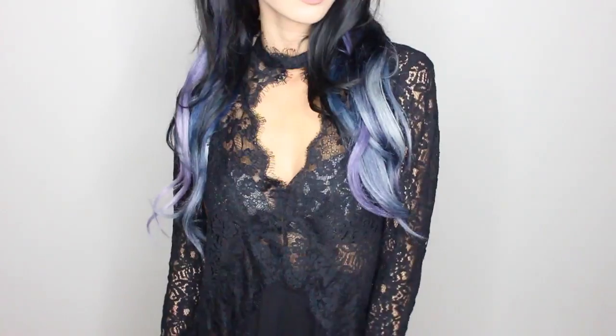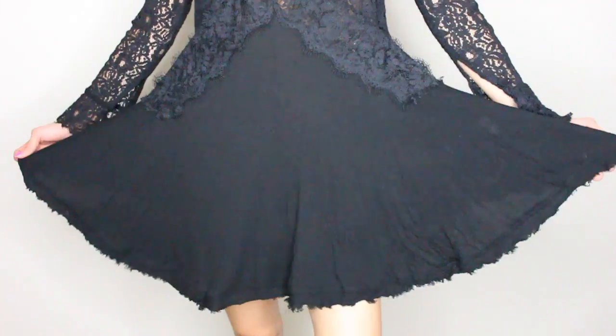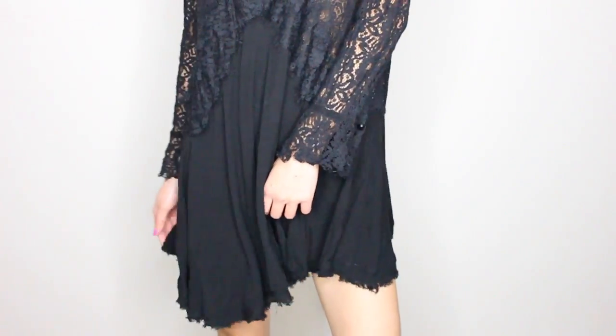Oh, and I did find this pretty little tunic on there as well. It's in black lace. It's got this really pretty neckline, and it looks really similar to a dress that I wanted from Free People, and they do have this in white, but I went with the black because I feel like it's a lot easier to wear things underneath it. Because this is completely sheer, you do have to layer something underneath it.